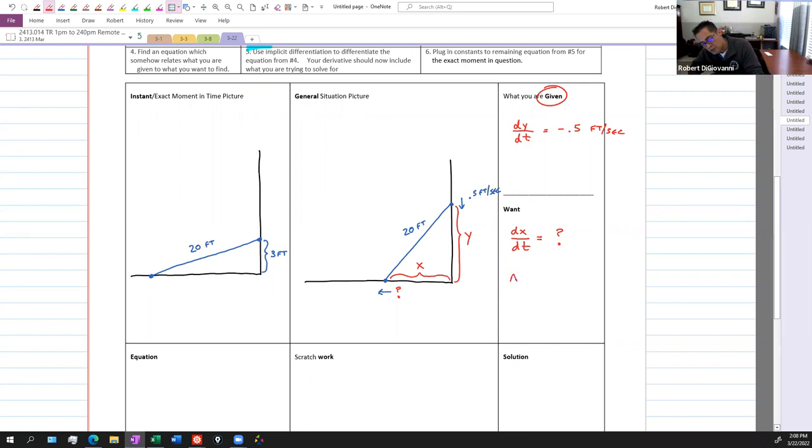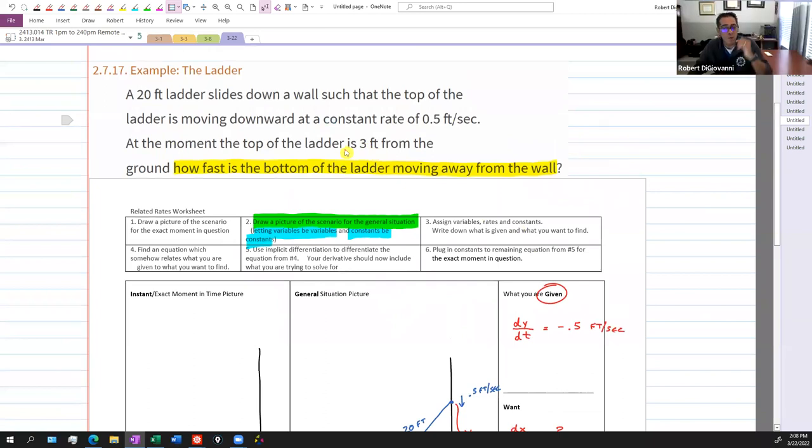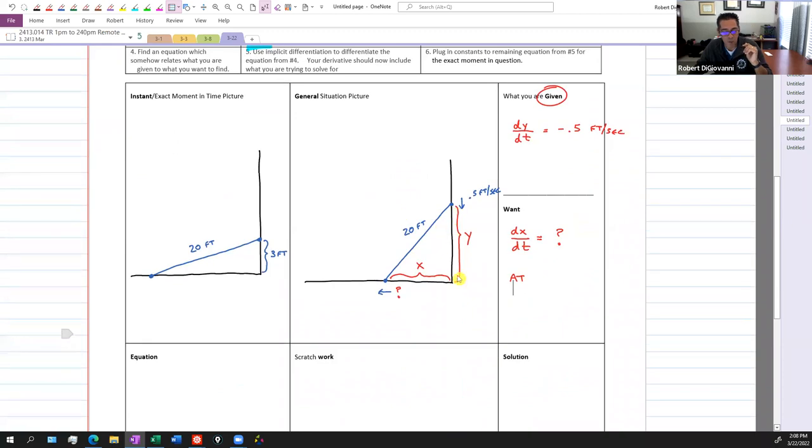Now, at what moment do you want to know this? At what moment do you want to know how fast x is changing? When y is 3 feet from the ground. When the top of the ladder is 3 feet from the bottom, means exactly when this y value reaches three. Perfect. You have to say y equals three. You can't just say at three, because then at three what? What's three? x, y, what? What are you talking about? I need to know exactly what you're talking about. Is this making sense?